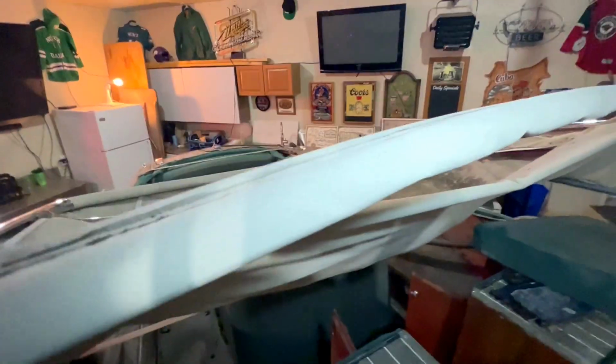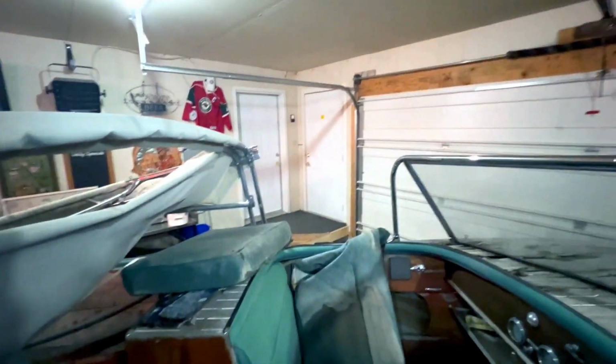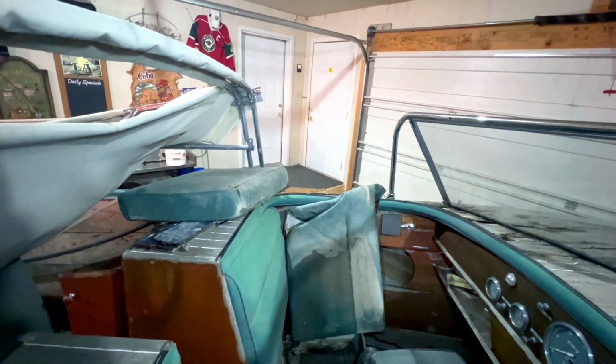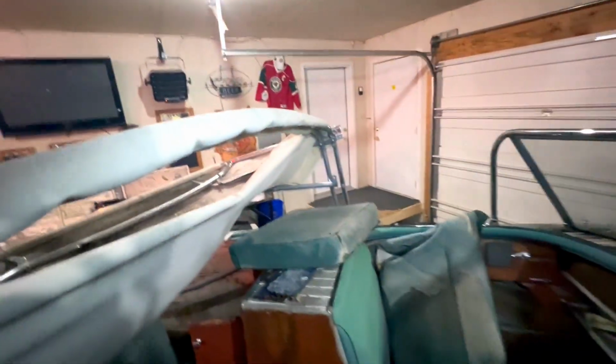Looking at the back here, we have a little walkway with this canopy system. It was filled with a lot of water and I had to empty it all out, but it works pretty good. I'm going to see what it looks like if I take it off and put it in a washing machine with a little bit of Shout, and see how much color comes back, because I'd be surprised to see what it looks like. Okay, now we're going to move into the back of the boat and take a look.